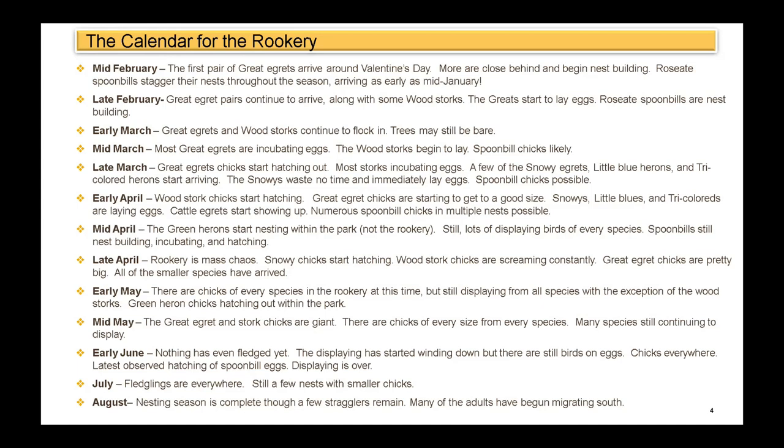They'll start laying those pretty soon. There's lots of displays and mating going on at this point. And then in late March, the egrets start to hatch out. Most of the wood storks are already incubating their eggs, and the snowies come in late March, and they don't waste any time laying eggs. Early April, wood storks start hatching. The great egret chicks are getting to a good size, and the snowies, little blues, tricolors are laying eggs.